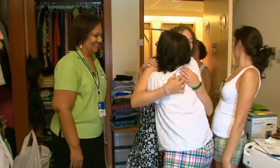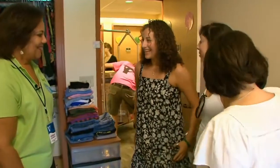The Commons is also about living and learning together. The Commons is not meant to imply sameness.